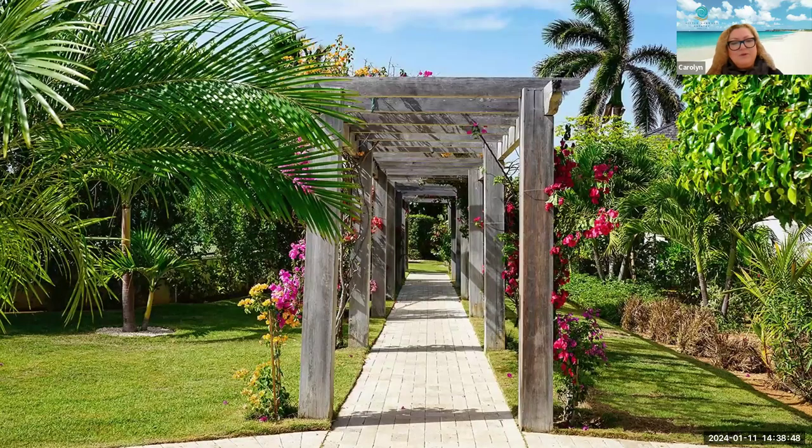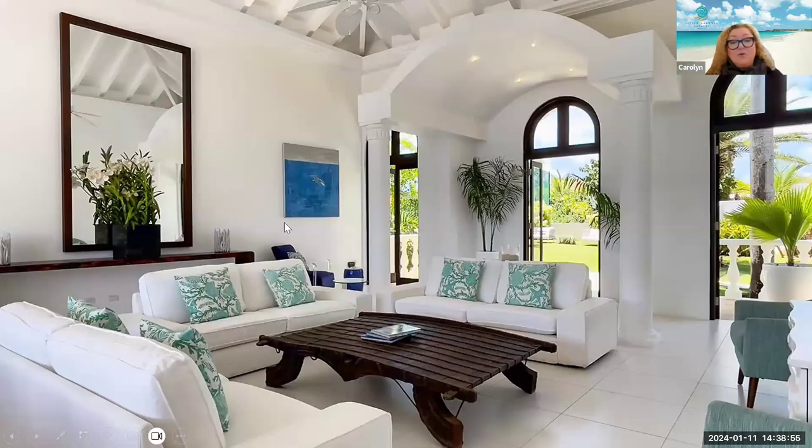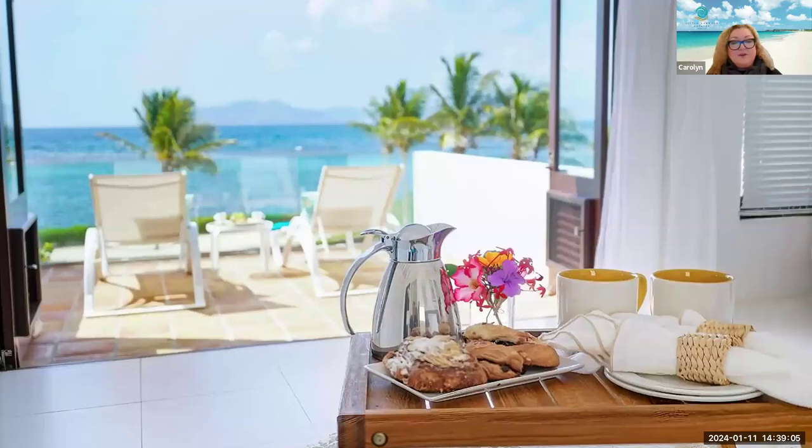As I said, the gardens are beautiful, very established. Tennis courts, each property has its own private court. And again, pickleball, this is the main sitting area. And we've upgraded this as well. So new images are coming for these too. And again, that beautiful outlook from the master suite at Little Indigo. It's absolutely gorgeous.